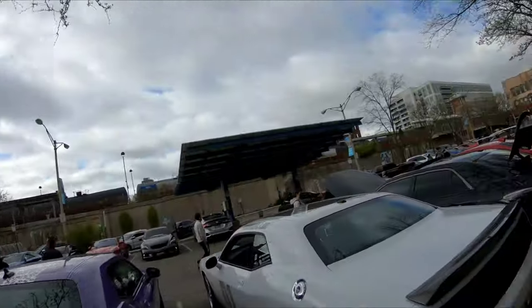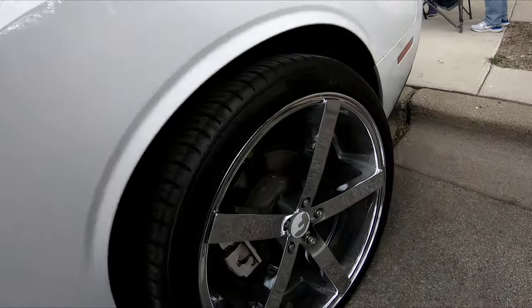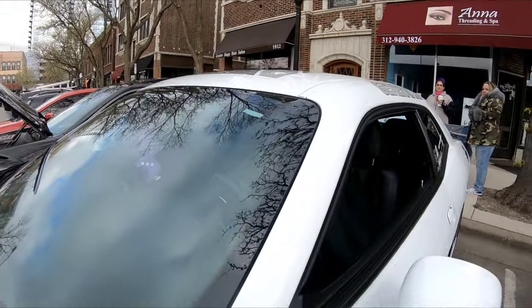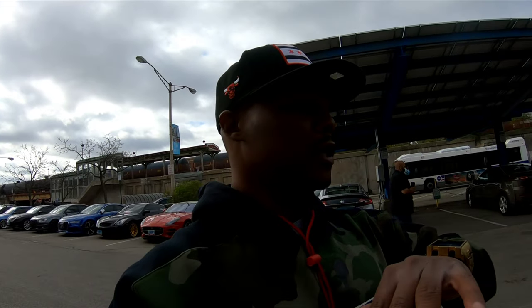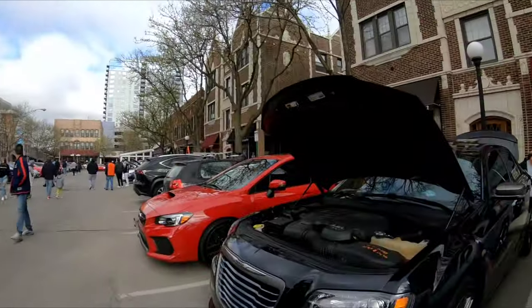Now, this car caught my attention as soon as I turned around. Do you guys have any social media that you would like to shout out? Just Mopar Tigers. Mopar Tigers. Yeah. Well, thank you for meeting Big Q's Views, and your car is beautiful. Thank you.